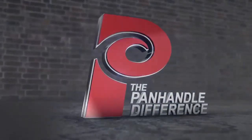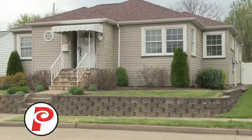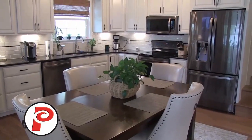The Panhandle Difference. I immediately called Panhandle Cleaning and Restoration to see if they could clean and restore my home. Not only did they do that, but they even made it more beautiful than it was before the fire. If anyone ever has a tragedy like ours, I highly recommend you call Panhandle Cleaning and Restoration.